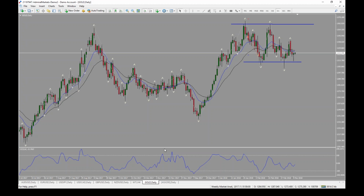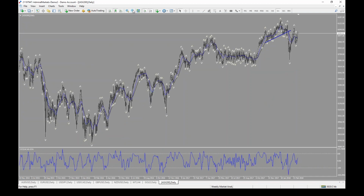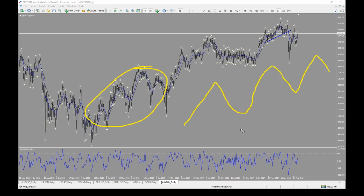All right. Last but not least, our Aussie Index. The market's virtually recovered that big fall already, so we're trading at the 6,000 level. It's very, very choppy, isn't it? I want to trade charts that look like this, where they have nice swings. That's what I'm always looking for as a technical trader. I'm looking for charts like that.